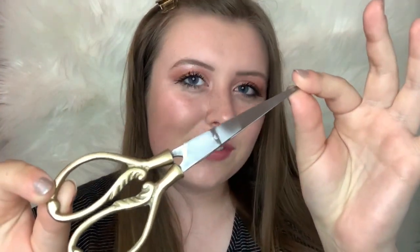For item number 1, we are going to start out pretty simple but still very glamorous with some scissors. But girl, these aren't just any ordinary scissors. Do you see the beautiful detailing on these? Like, wow. Ironically, this was actually the first item I picked up.